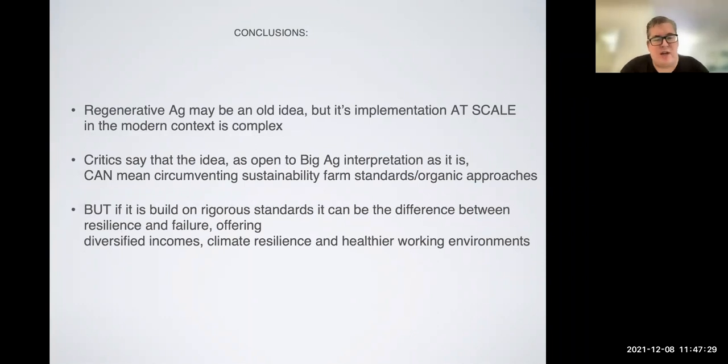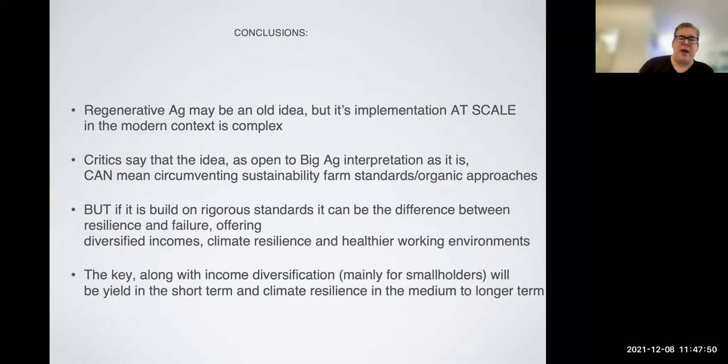So if regenerative is built on existing rigorous standards on sustainable agriculture, that doesn't mean it's going to be greenwash, because it can literally be the icing on the cake, which can be rather important. So you have to look at what regenerative agriculture approaches are built on to understand whether or not they are credible. And the key is really about both yield and climate resilience.